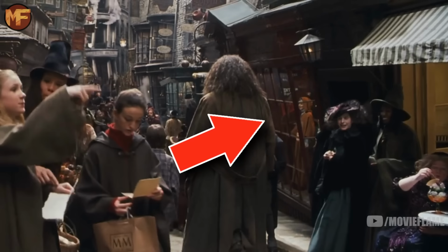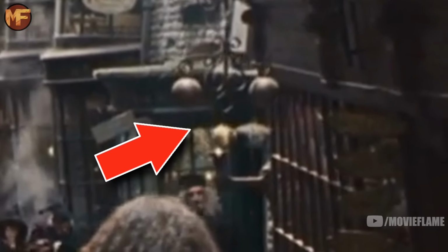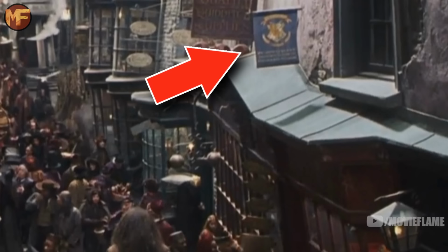Next to Florian Fortescue's in the red building is Quality Quidditch Supplies, which has the amazing detail of different Quidditch balls, the Quaffle, the Bludger, and the Golden Snitch. You can see the Hogwarts logo above the shop too, meaning they most likely have the things you need for Quidditch at Hogwarts. Either that or it's an ad for Hogwarts.